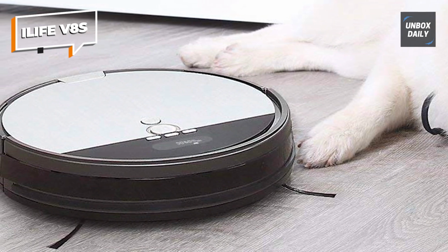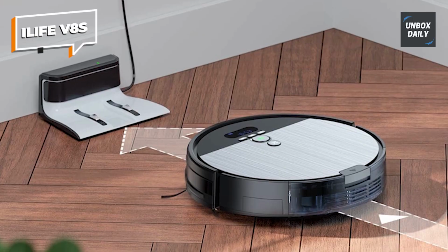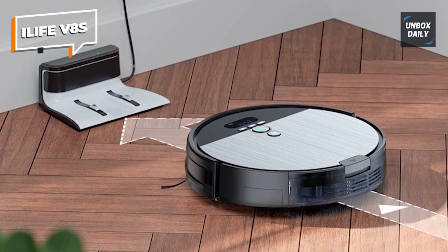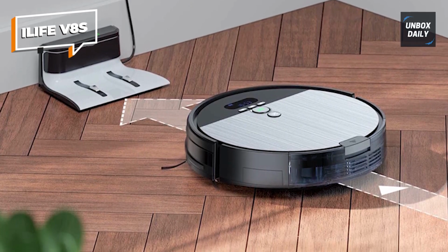With its sleek design and user-friendly controls, the iLife V8 makes mopping and vacuuming a breeze. It's like having a compact cleaning assistant that takes care of the dirty work, while you sit back and relax.